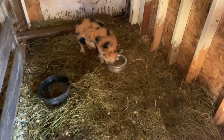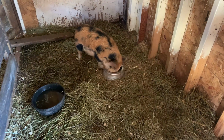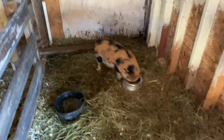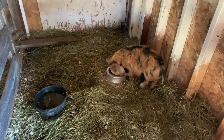Good morning, Inosuke. Did you finish your breakfast? Since it's not snowing or raining, I have this open so he can come out today. Probably wants to come out and stretch his legs after being in here all day yesterday.